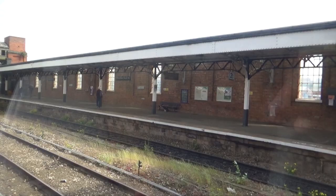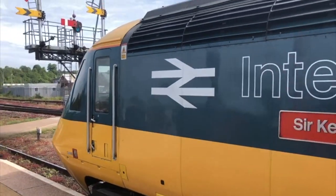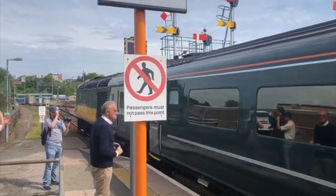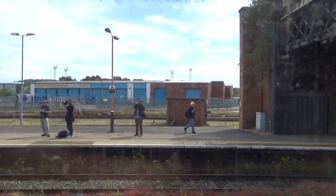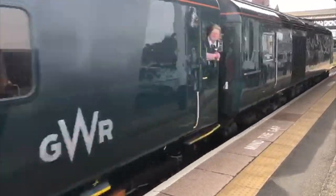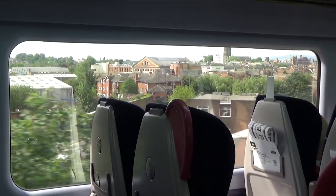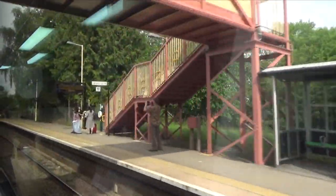A brief pause and we set off under the semaphores and head towards Hereford on a route which until recently was old stomping ground for these workhorses. And you'll notice wherever there was a station, there were people. Wherever there were people, there were cameras. And wherever there were cameras, it was an opportunity to sound the horn.